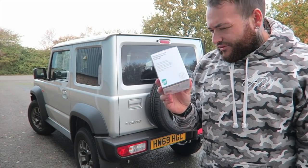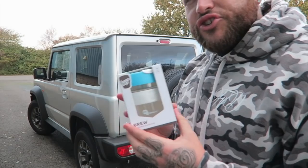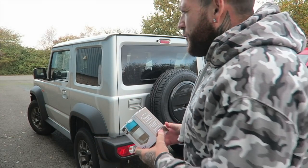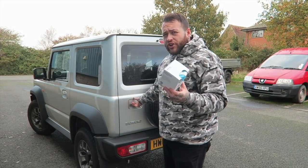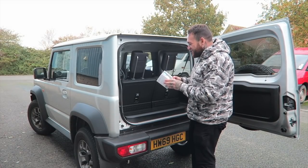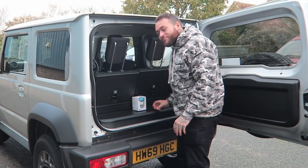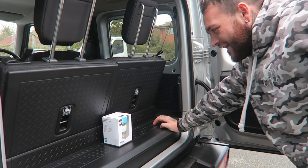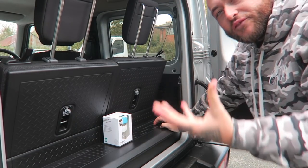For representation, I've got this rather lovely reusable glass cup from the guys at PC Consultants to prove a point as to the boot size on this. Also, when the door opens, that's going to be quite hard to open in the car park, but for representation purposes, that's pretty much how big the boot is. So if you're ever going to want to actually put anything in the boot, that's about as much as you're going to be able to put. You're going to have to put the seats down.